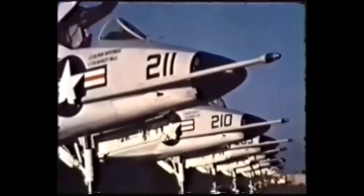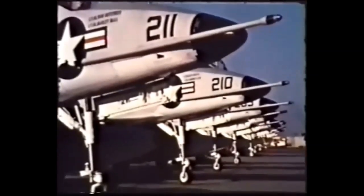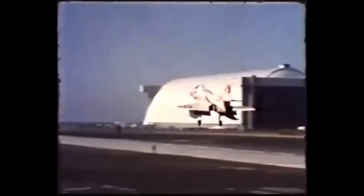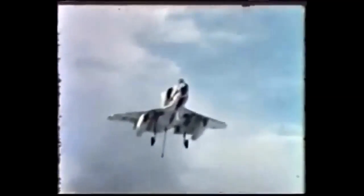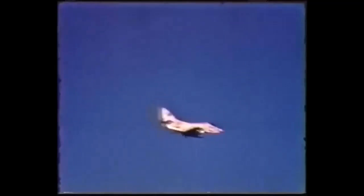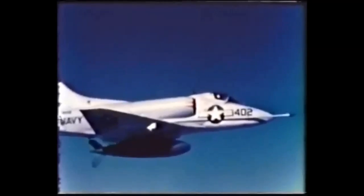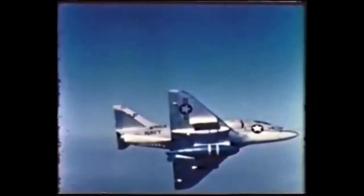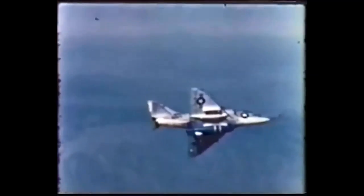The A4D Skyhawk, or DA-101 as the export version is called, is an extremely small, high-performance, high-payload military attack bomber. The Skyhawk is so small, it can be stored on carriers without folding its wings. So fast that it can operate as a fighter. And so powerful, it carries a bigger striking load farther and faster than any airplane of its size.